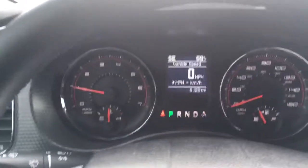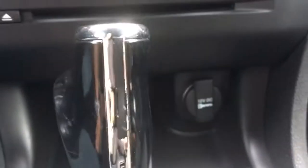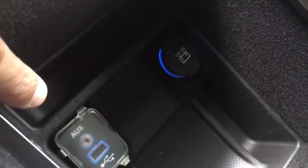6,128 is the mileage on this car. This car's a 2011 with 6,000 miles on. It's got steering wheel controls, Bluetooth, power trunk, air conditioning. It's got outlets, cup holders. I can't wait to show you that. And a blue piping on the center console. How awesome is that? All right, so in here, everything's accented with this cool blue. Auxiliary inputs, USB port, power outlet.